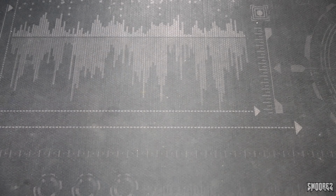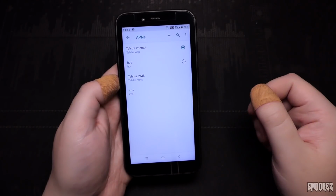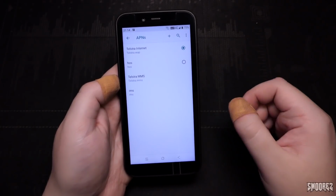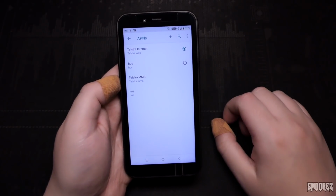Does it work? I think it does. Seems to be. Yep. Also, the access point names within settings is all filled out with Telstra. So I don't think that would be an issue. I still have no idea what is wrong with this phone. I honestly don't think there's anything wrong with it, to be fairly honest.